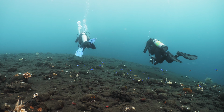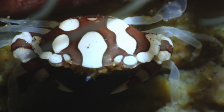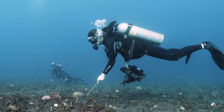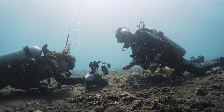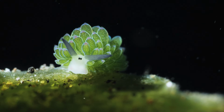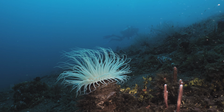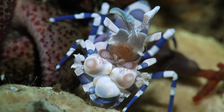Tulamben's mostly barren volcanic slopes provide the perfect habitat for an abundance of shrimps, crabs, nudibranchs, and countless other bizarre macro critters. Dive sites like Malasti all but guarantee a glimpse of the cutest animal in the ocean, Shaun the sheep. And other sites like Batu Ringgit or Batu Niti can bring a treasure trove of discoveries, like this tiger shrimp, emperor shrimp, or the bashful harlequin shrimp.